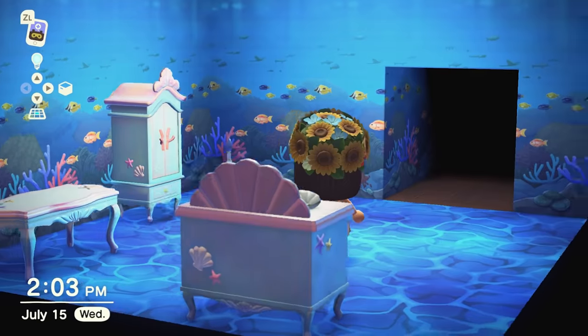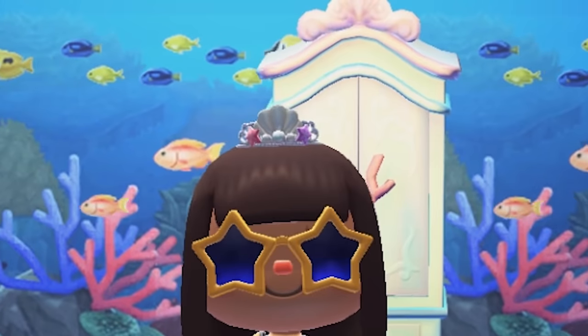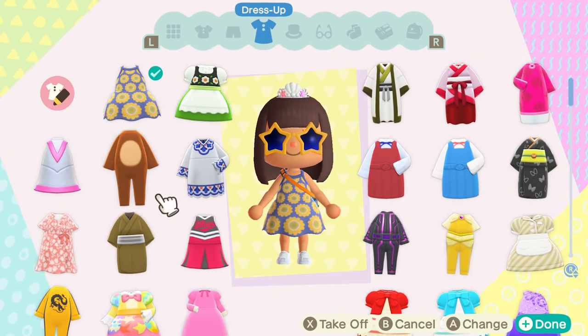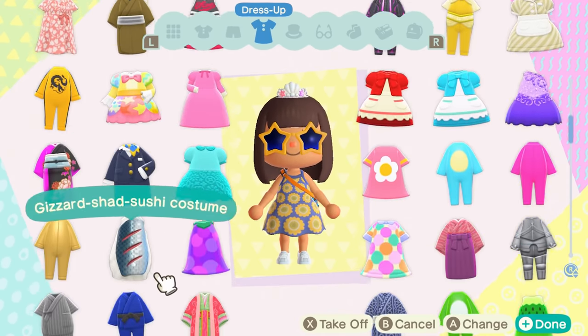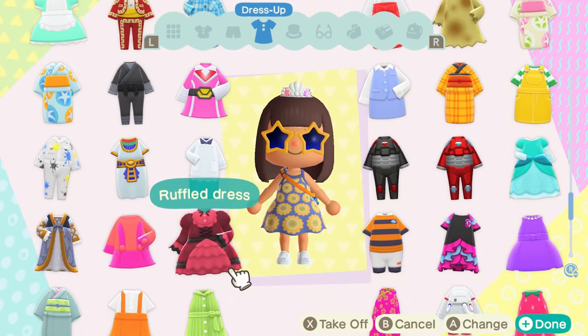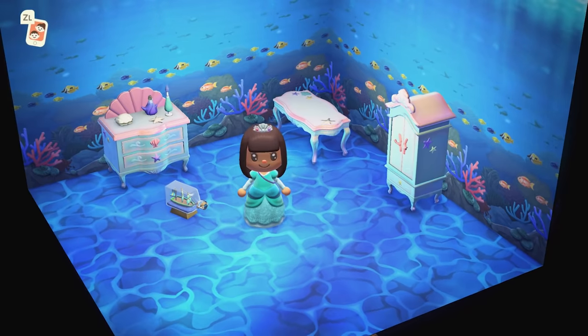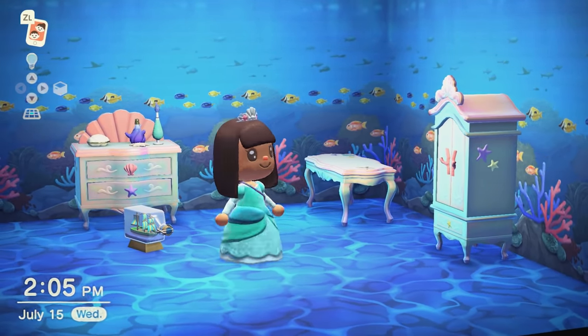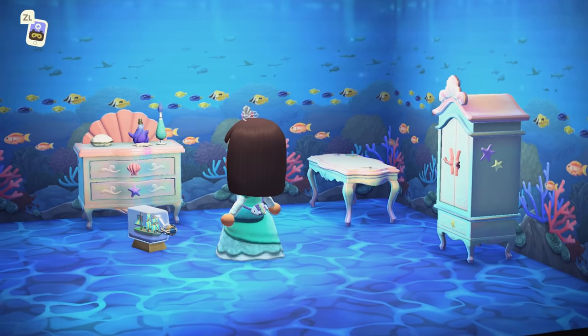Might as well change my outfit to something a little bit more mermaidy. All right, I got my mermaid little clamshell tiara. See if I have anything that's a little bit mermaid-like in here. Even though it's not the official mermaid stuff, at least it would kind of go with the theme just a little bit more. I have a princess dress. Okay, it's more mer princess. Of course, the princess dress is not a mermaid tail, but I don't have those items just yet. I'm gonna have to keep on crafting to get them.